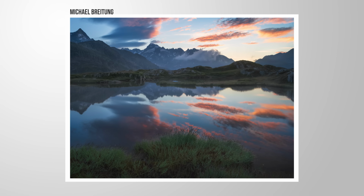Michael was also kind enough to write me a brief breakdown of the editing process, so I know for a fact we are looking at another exposure blended version. Looking up at the clouds, this exposure blending was done perfectly.